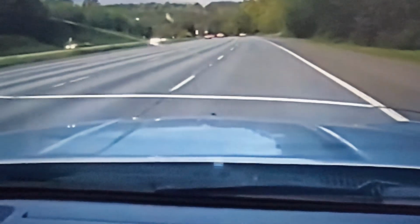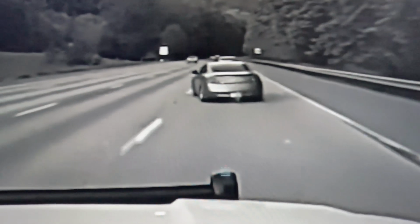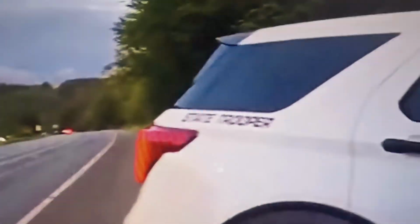Actually, the Infinity was this guy's drive. The Infinity is the suspect's brother. I know, that's what I'm saying. I can't even say mine. Do you have a driver's license or an ID card? Nothing?